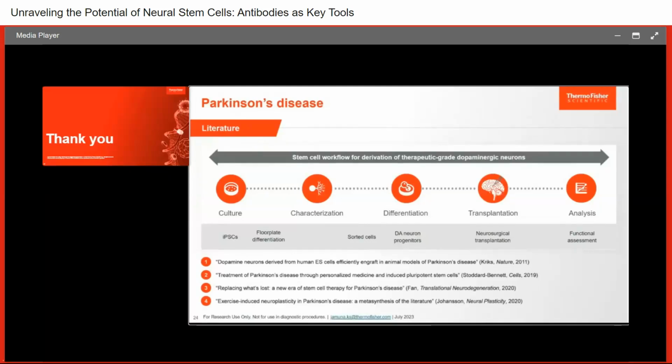The publications mentioned over here are all about using stem cells in treatment or studies of Parkinson's. I'd like to specifically call out the second article mentioned over here, which is the treatment of Parkinson's disease through personalized medicine and induced pluripotent stem cells. This was published in Cells in the year 2019, and it highlights multiple clinical trials for neurodegeneration using stem cells conducted worldwide.